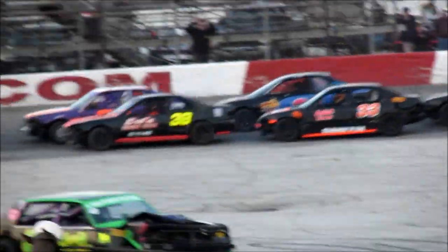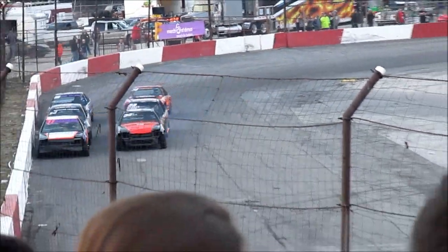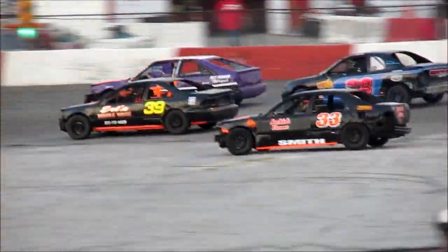3/4 of a lap to go. Mink tries to get the nose out in front of Elkins. Elkins fights back to the inside of number 39. 1/4 lap to go. Elkins looking for the lead. Mink trying to get the nose to the outside. Wheel to wheel coming out of the 4th corner. Too close to call. It may have been Mink. May have been Elkins. Will have to stand by.